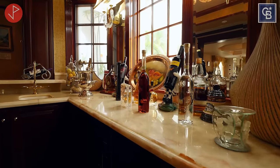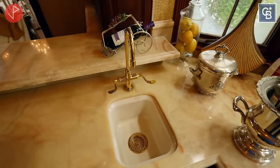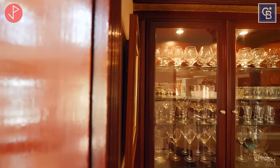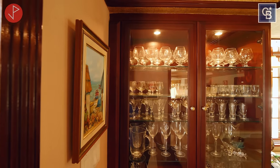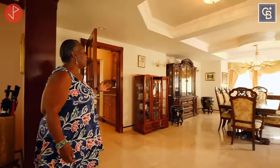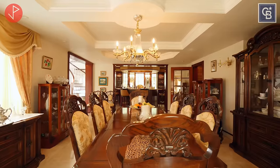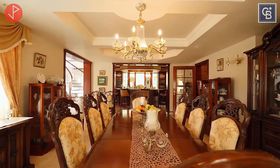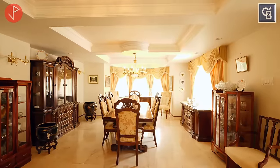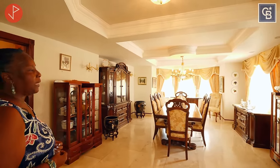This amazing space is well appointed with your chill cabinet, your wet bar, and lots of storage space. And you can step straight from the bar into the formal dining area. It's currently set up for an 8-seat dining table, but obviously you can extend or retract as you want to. There are some amazing features. We have the tray ceilings, we have the recessed lighting. It's a very well thought out space.